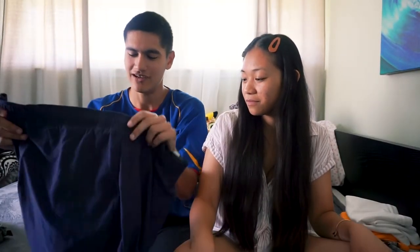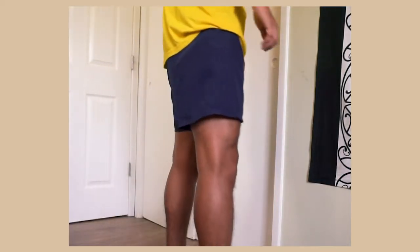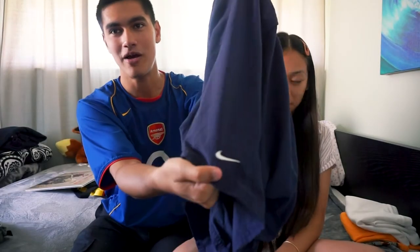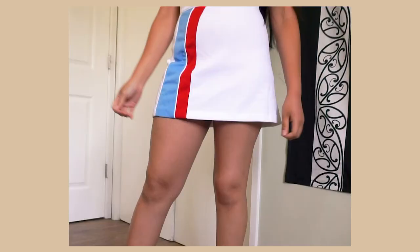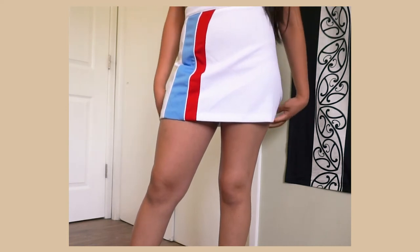Keeping with the Nike trend, I got these, I believe they're swim trunks actually, but I'm gonna wear them like regular shorts. Just simple, navy blue, subtle Nike at the bottom right here. So this is another skirt I got a little while ago, and it's just a cute tennis skirt. My mom actually found this for me, and I was like, that is a cop for sure.